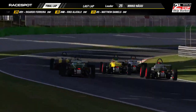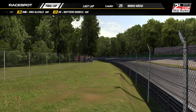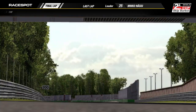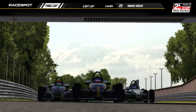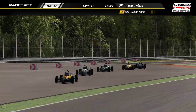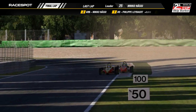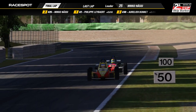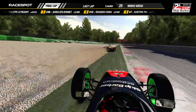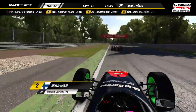Boy, this is getting real dramatic real quick. Look at that. There are 5 drivers separated by just 0.2 of a second according to our timing and scoring screen. Look at all of these drivers ahead. Felipe Leibert, Mikko Nasi. Felipe Leibert has got himself past Mikko Nasi right now. Look at these drivers going through the chicane, but Felipe Leibert moving himself back to the point. This might not be the best opportunity because Mikko Nasi is only 3 tenths of a second back. Down into Lesmo number 2 they go. Down on board, we ride with Mikko Nasi.